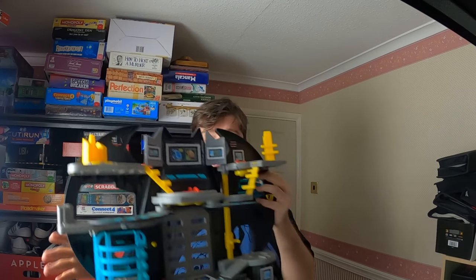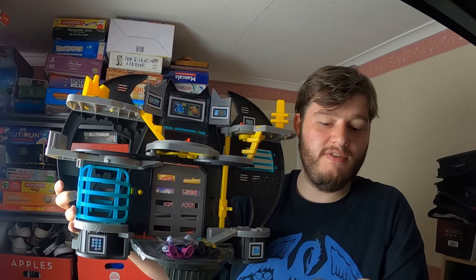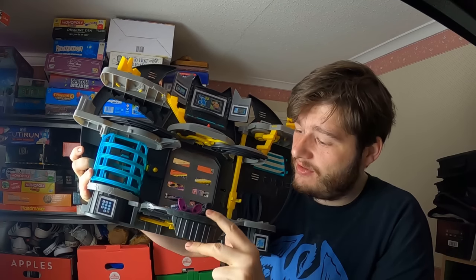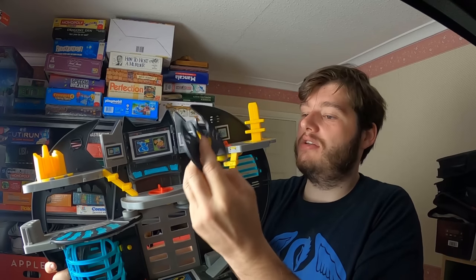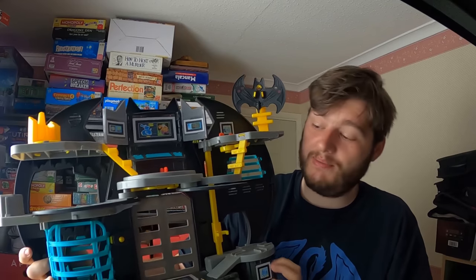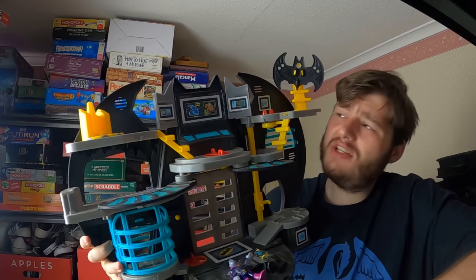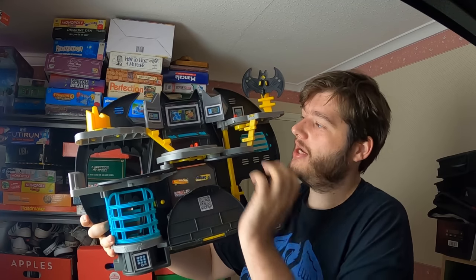Oh, and we broke it again. There we go. So this little bundle here, we have the Imaginext Batcave with two figures. We have Batman and whoever that is. I don't know who that is. I don't do superheroes. And this little bat thing that goes up here somehow. We got £12 for this plus £5 postage. And I paid £2, I believe, for this. I can't remember. It was in last week's Sunday car boot video, if you want to go check it out.